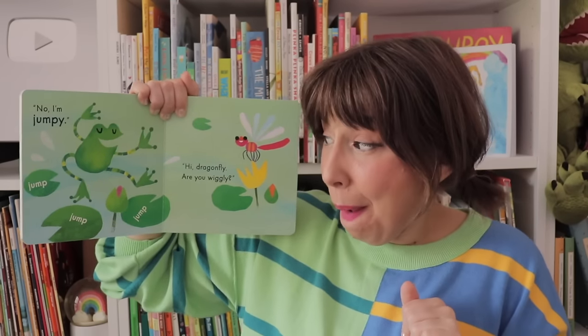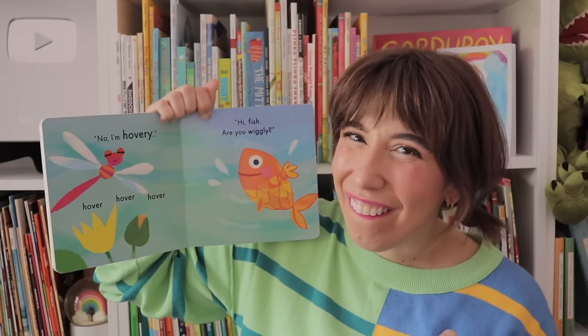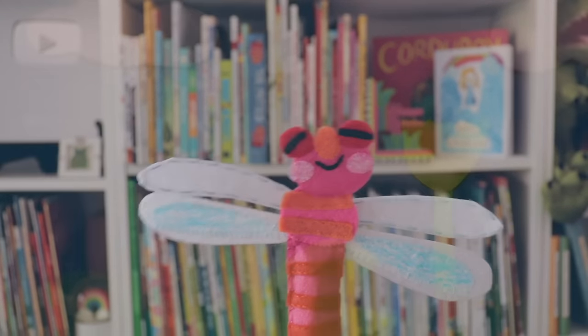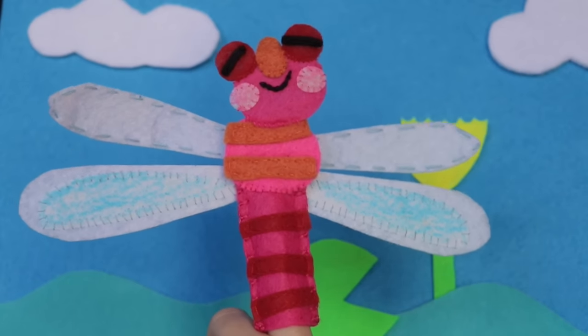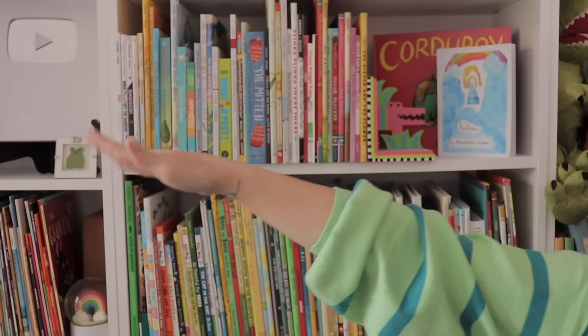Ooh. Hi, dragonfly. Let's ask, are you wiggly? No, I'm hovery. I go hover, hover, hover in the air. I am hovery, not wiggly. Oh, dragonfly's not wiggly. Dragonfly is hovery. Friends, can you be hovery like a dragonfly? Hover is where your wings move, but you stay pretty still in the same place. Hover. Hover. Hover.